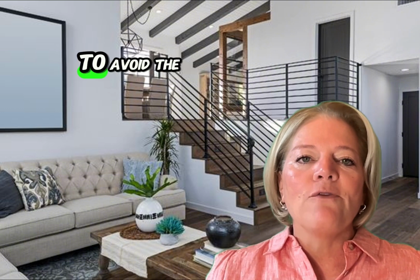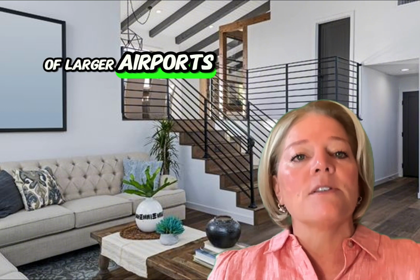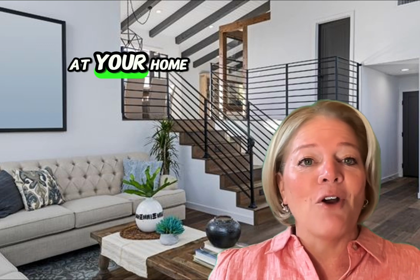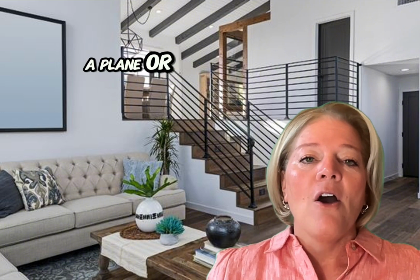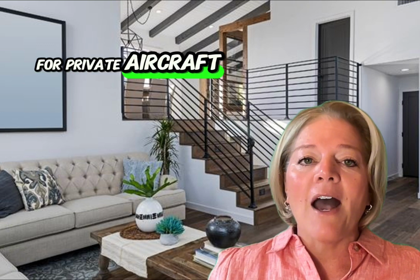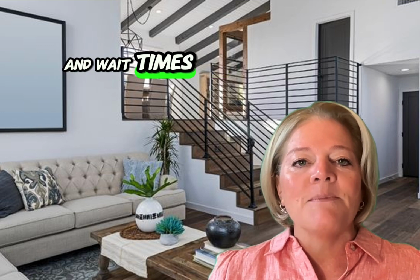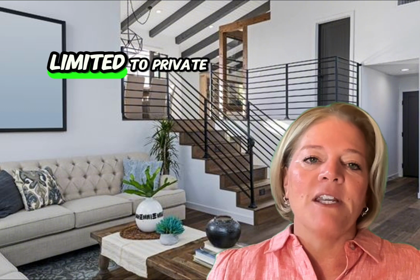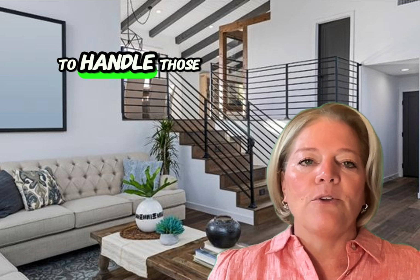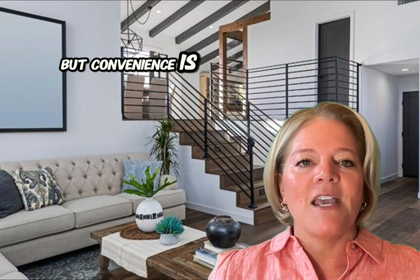So if you're looking to avoid the hustle and bustle of larger airports, Naples Municipal is perfect for a quick getaway, or for landing directly at your home if you have a plane or a charter for yourself. The access is really easy for private aircraft. There's minimal traffic and wait times, but obviously it's limited to private charter flights, and there are no commercial airlines right now. The airport is not big enough to handle those, but convenience is a huge factor.